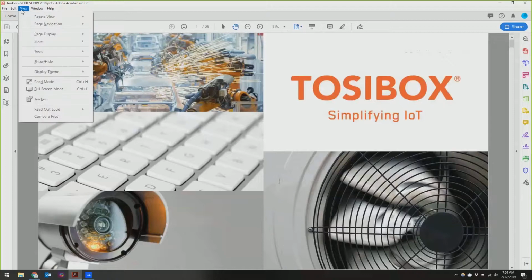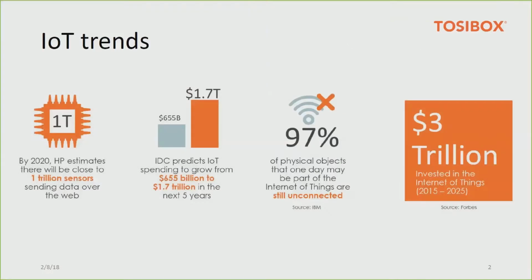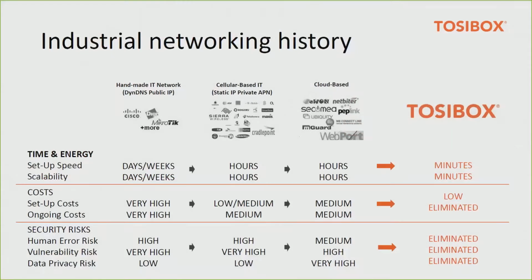So let me make this full screen. TOSIBOX, sorry, I've been pronouncing it all wrong and I haven't been able to change my brain. So it's TOSIBOX, and we'll skip through some of these things.